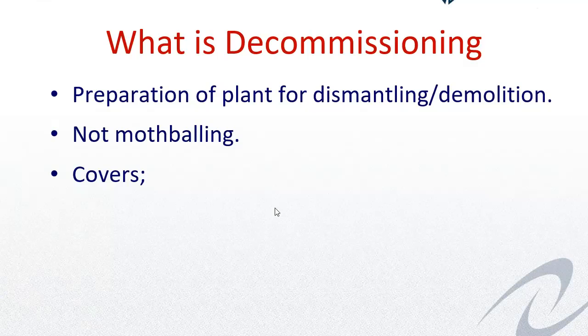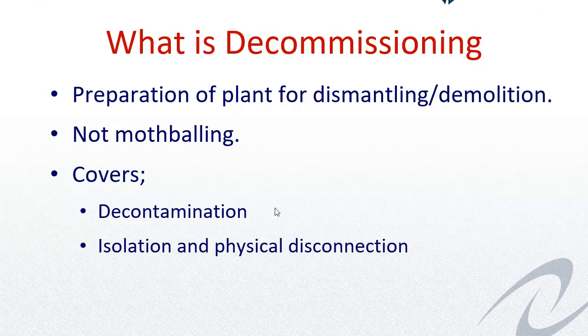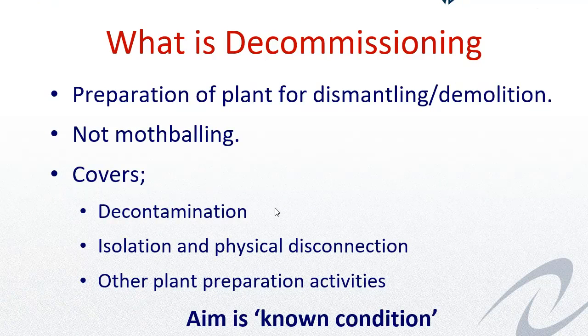What decommissioning covers when you are preparing a plant for dismantling and demolition, it covers the decontamination, taking it from a status of being contaminated to decontaminated. It covers isolation and physical disconnection, ensuring that the sources of energy have been identified and either removed or clearly highlighted. And it covers some other plant preparation activities, and I'll talk about how these tie into each other as we go on. And ultimately, what we're looking for is the known condition, so that the project can move forward into its next life cycle.